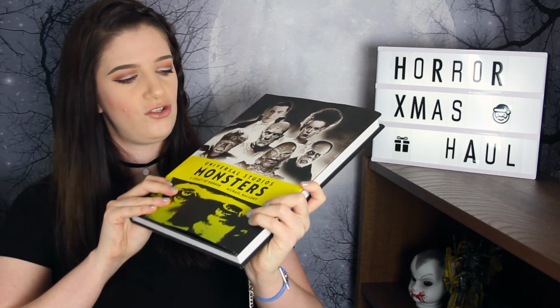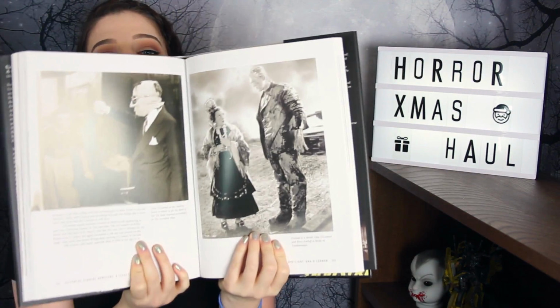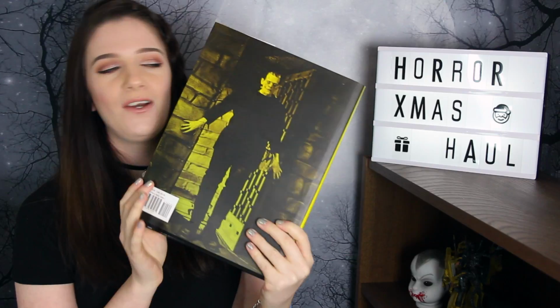The next book I got was this Universal Studios Monsters book, which is so heavy, but that's just because it is brimming with information. I have read a little bit of this. It's basically just about the history of Universal Studios and how they were kind of pioneers in the horror genre. And it basically just tells you how all the movies came about, information about the actors that were in the movies, and it's got pictures in it. So heavy. Some really great pictures and a really cool picture of Frankenstein's monster on the back.